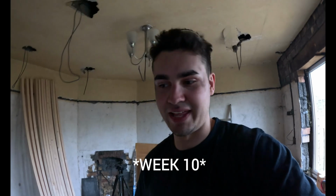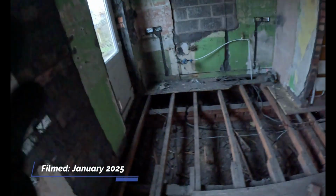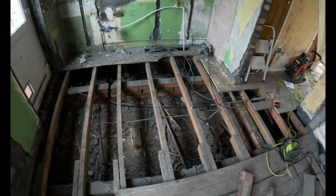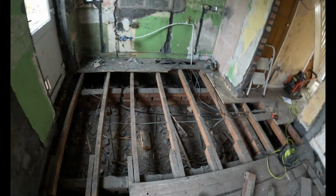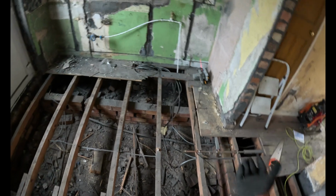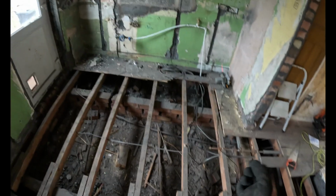So, week 9 of the house renovation. This week we are doing the floors. As you can see at the moment, we've taken a section of the boards up in the kitchen, mainly because half of these weren't any good. There were tiles before, and I think the glue has somehow affected the timber and they were just a bit bouncy.